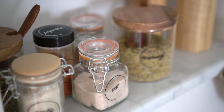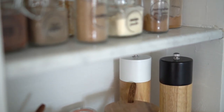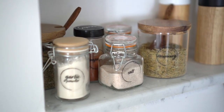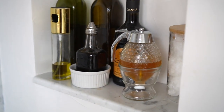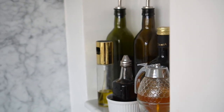We built in shelving to the inside of the walls in this range area to store our spices, cooking oils, and more. I found these darling spice labels on Amazon and opted for a mixture of jar styles to add just a bit of variety. Over here we have our almond oil, olive oil, coconut oil in a jar, some vanilla extract, some honey, balsamic oil, just all the things that we like to grab on hand when we are cooking.